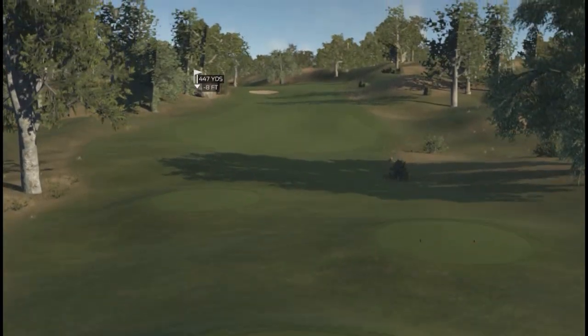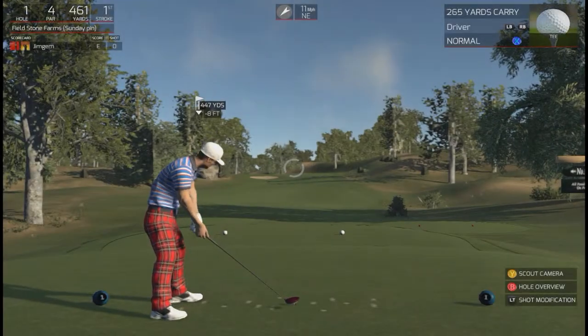Hello there, and welcome to this par 4 first hole. Let's get some fresh air, okay?